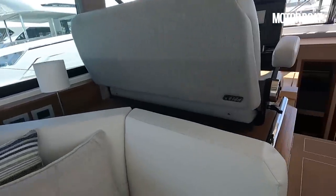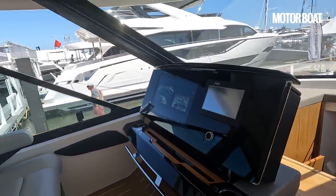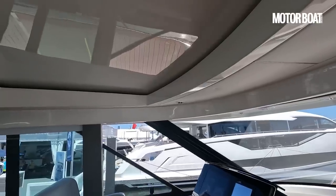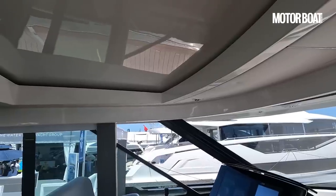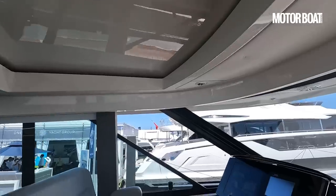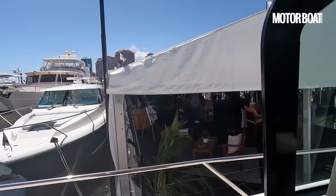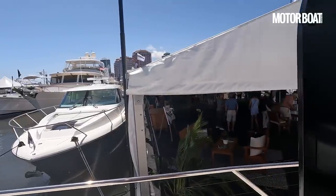So moving forward, we have this dual station here, and crowned by a huge hardtop. And this hardtop lifts up and back. I'm not going to open it because it's very hot here today and I don't want to cook the cockpit, but it creates a huge open space. And by lifting and moving back, this whole space is opened up. And it's also flanked by this electric side door, offering massive ventilation.